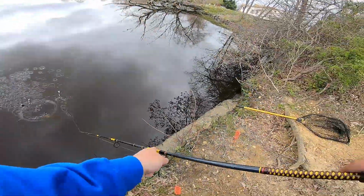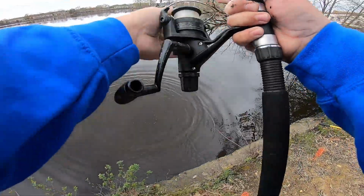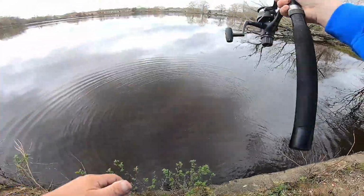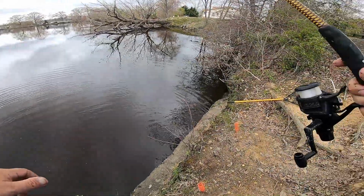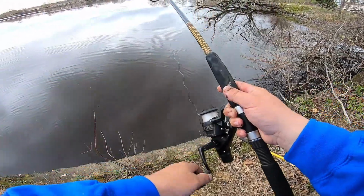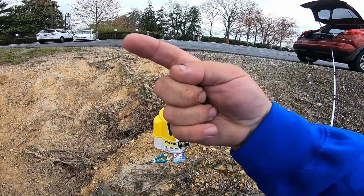And we're gonna see if one of those big old 20-pounders comes up on this thing. That'd be awesome. But I got just barely enough room to go ahead and cast. And there goes our bluegill out there, live one. So we got our live bait out there on the one rod right here.